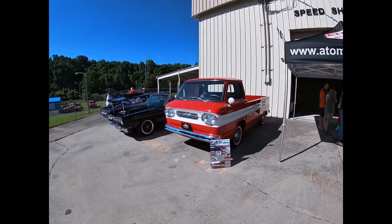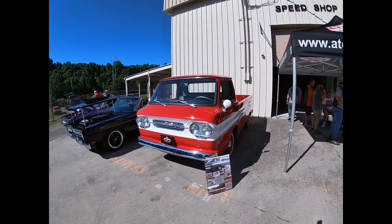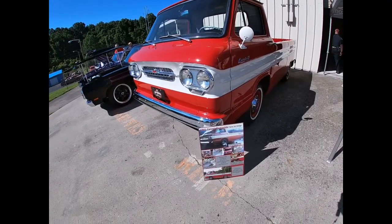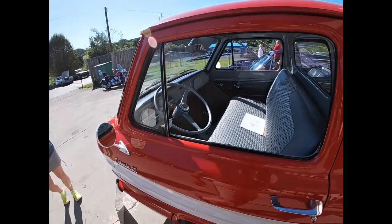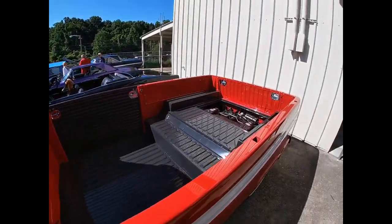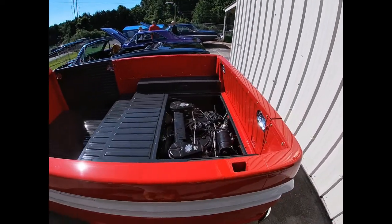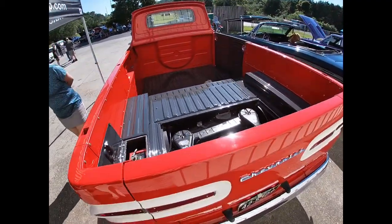This is Robert's mom and dad's vehicle. 1961 Corvair ramp side. I guess the engine's in the back. It sure is. That's slick. I've never had a donut, so. Never had one. Very nice. I don't know. Apparently I really like cookies or something.